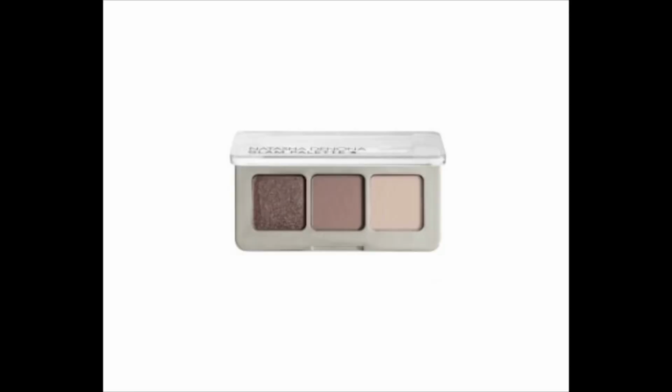And the last of the newly released products that I wanted to mention is the Natasha Denona Baby Glam palette. This I'll be skipping as well. I think it has just 3 of the existing shades in the larger midi sized glam palette, which I have and love, but I don't see a need for the baby glam. For me, it's not worth it, but I think that would be a great little palette for someone who's just being introduced to Natasha Denona, or a nice little gift for someone who likes those types of shades. The glam palette is excellent, and I imagine that the baby glam is of similar quality and would be a great option, just not for me.